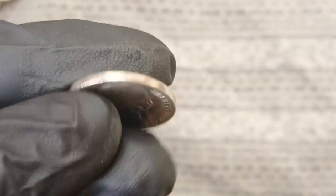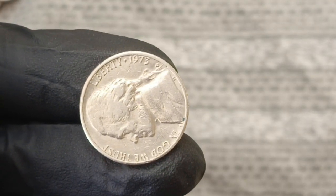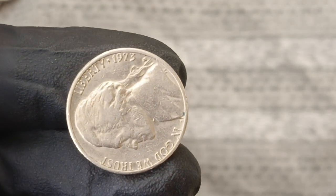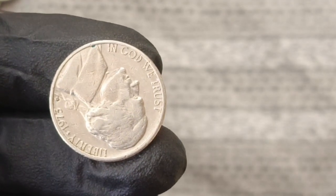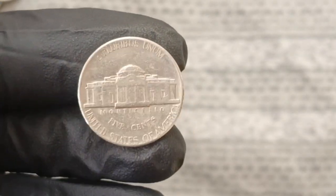which indicate that it was produced at the very end of the die's life cycle when quality control might have been lacking or overlooked, and there are even speculations about this coin being struck on the wrong planchet altogether, possibly one intended for a foreign coin or a different denomination entirely, which would alter its weight and metallic content from the standard 5.00 grams and cupronickel composition expected of Jefferson nickels and drive its rarity through the roof.